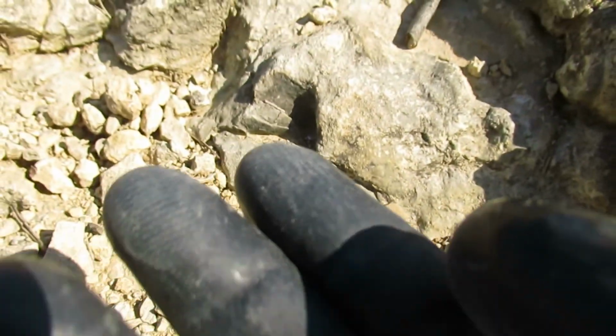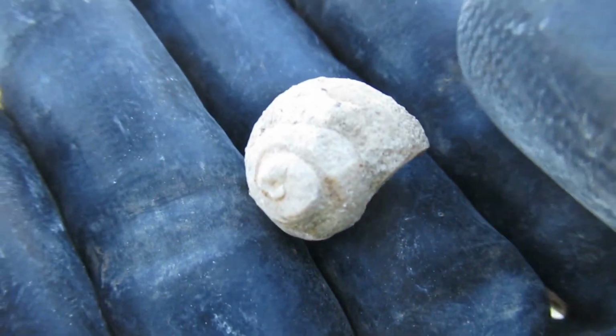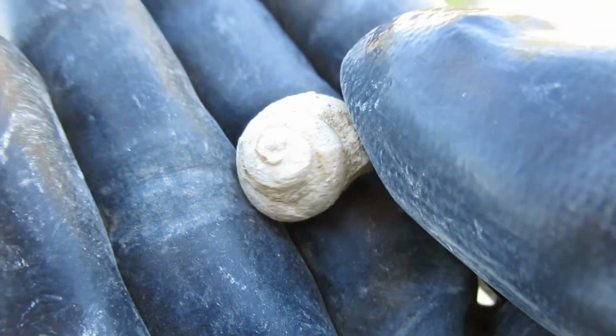Oh, check this out. So cool. Okay, let me see if the camera's in focus. Oh, it's too sunny in here. That's a shame. Let me put it in the shadow for you guys to see it better. Oh, this is very detailed.